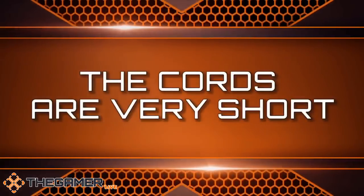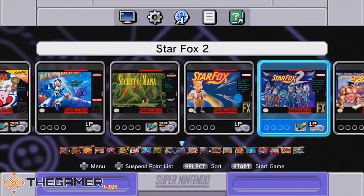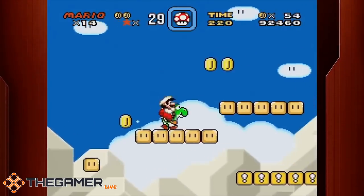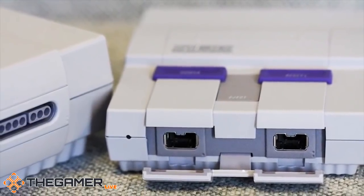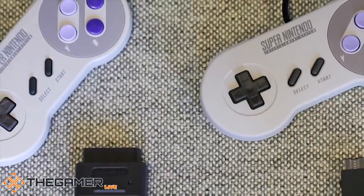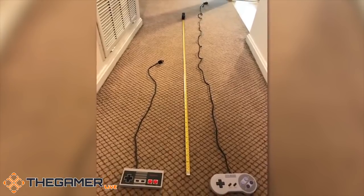The cords are very short. What if we told you some parts of nostalgia aren't great? It's an amazing feeling to relive your childhood and have those memories rush back, but it wasn't perfect. A good example of this would be the length of the cords for the SNES Classic controllers. Measuring at slightly more than 4.5 feet, these cords are tiny and significantly smaller than the original Super Nintendo controllers.